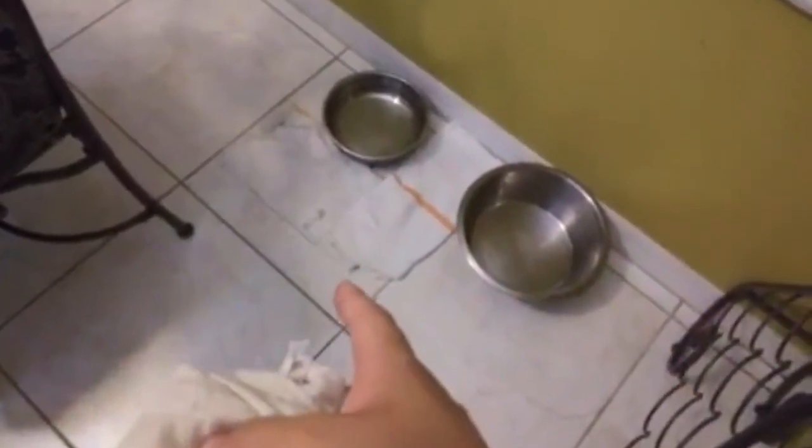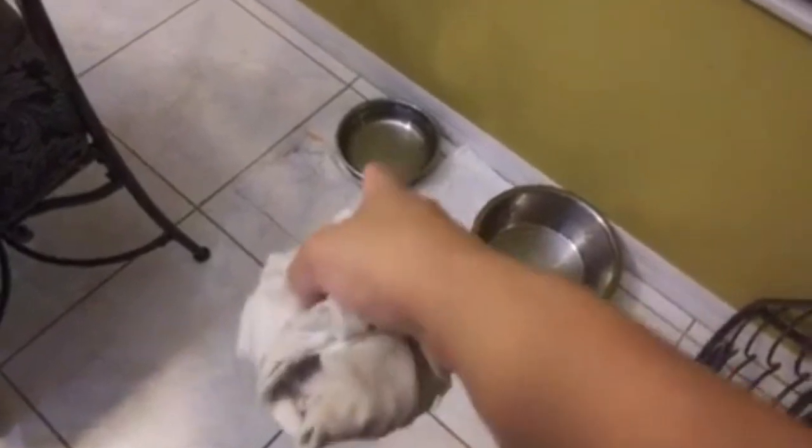I also cleaned around here under the table, around my dog's food. I changed the towels and stuff that were under the water so it doesn't spill on the floor. I organized it like this because it was getting moldy. So I figured this is smarter, so that way no water gets trapped under the bowl.